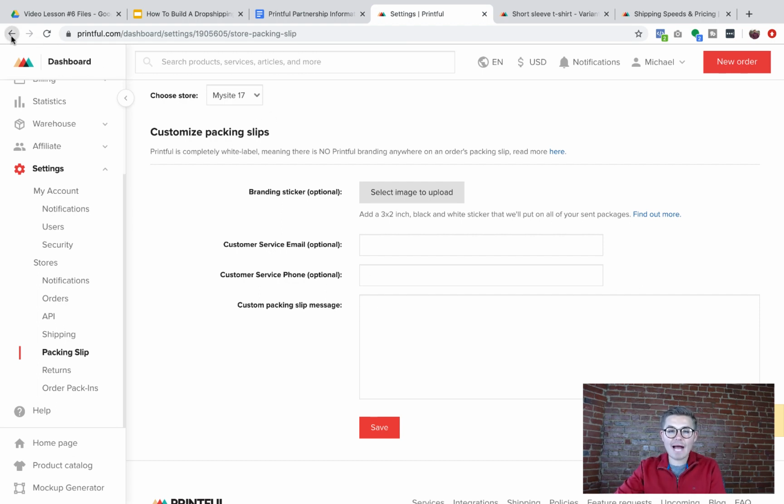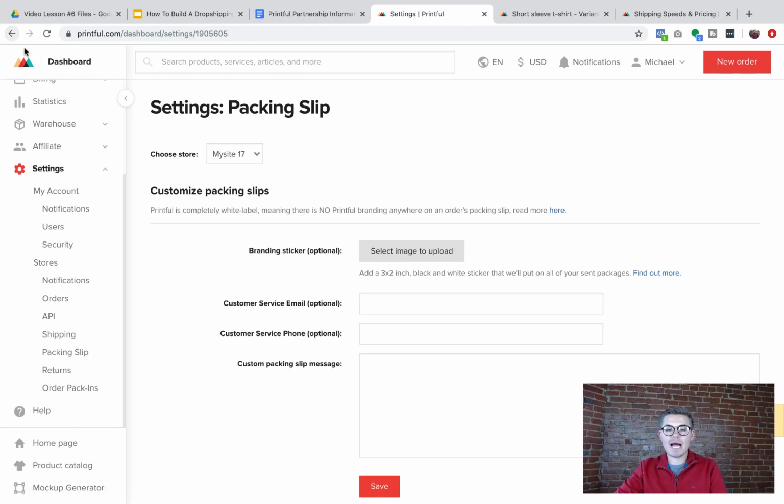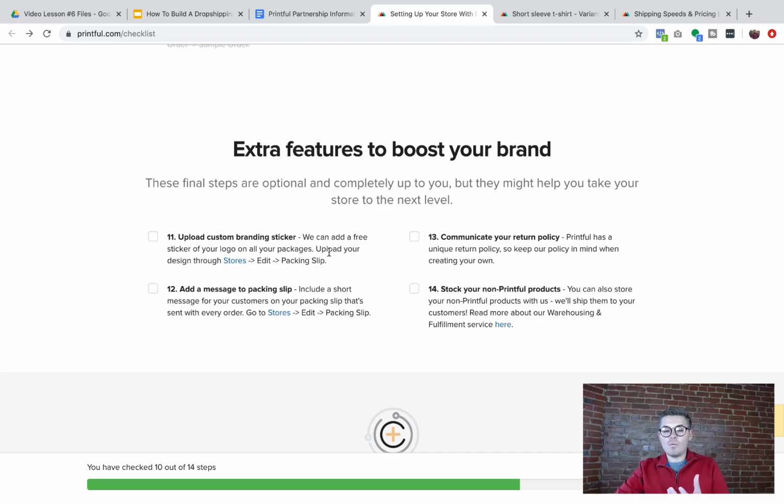So if we go back to our checklist here, we can see now that we've crossed off upload a custom branding sticker. Do you have to do that? No, you don't have to. If you don't want to create a custom branding sticker, none of these are required. They're just recommended for branding purposes to help you continue boosting your brand so when people purchase, it gets the brand out there more. Secondly, we talked about adding a message to your packing slip.